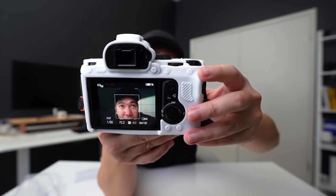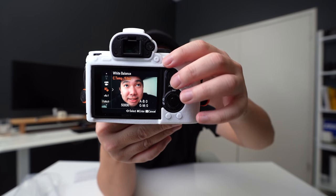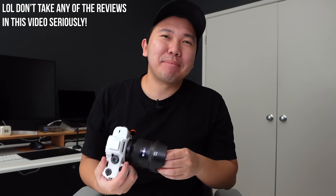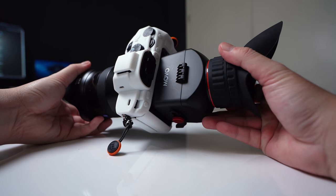I know it's a little bit hard to see, but they have the little buttons kind of etched in. So you can still access all the buttons. They're not blocked. Still working just fine. It's a little bit slippery, but yeah, I'll give it a pass. I say that like I'm rating these items. I'm really not.